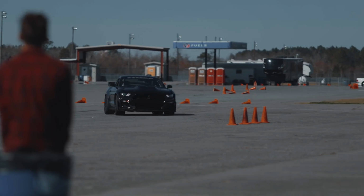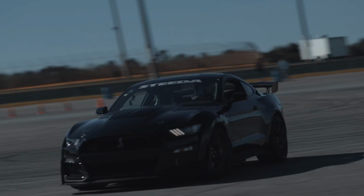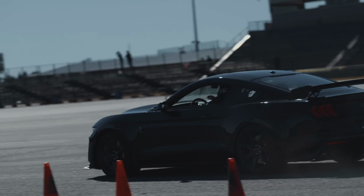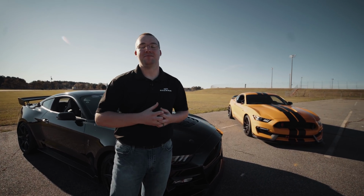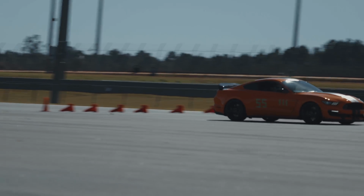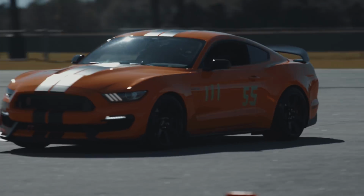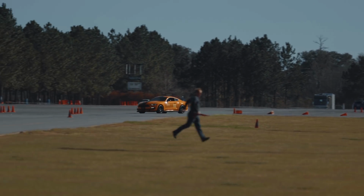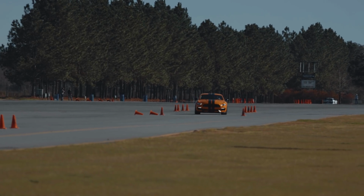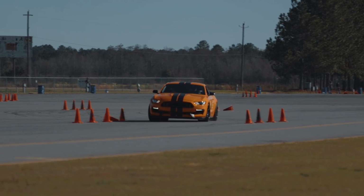Now, unlike the GT350R, which is super comfortable at the limit, the 500, at least on an autocross course, you gotta be a lot more careful with 760 horsepower at your right foot. In a road course atmosphere, this would be a different outcome. Autocross, you're in a parking lot, you really can't utilize every single horsepower that the car has, especially with these Mustangs. However, on a road course, you have all 760 horsepower at your beck and call.